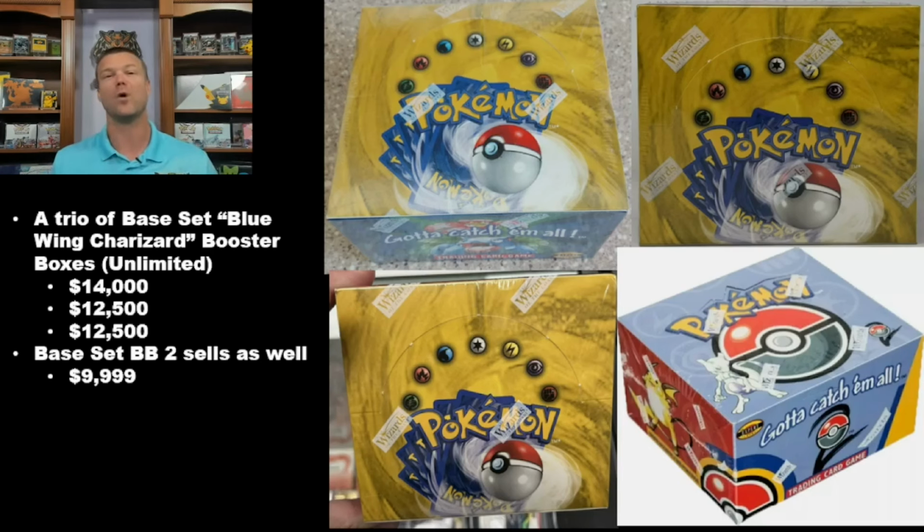Now, I told you that we were going to end with the original, the OG, the base set, the 1999. All of these are Blue Wing Charizard base set booster boxes, right? And they sold for $14,000 on one and $12,500 for the other two. And the other one right there was a base set booster box too, and that sold for $10,000. What an incredible piece of Pokemon history. What an amazing thing to have in your collection.